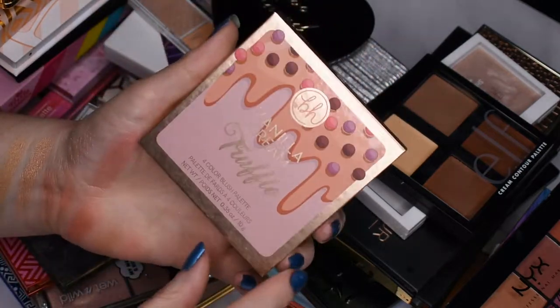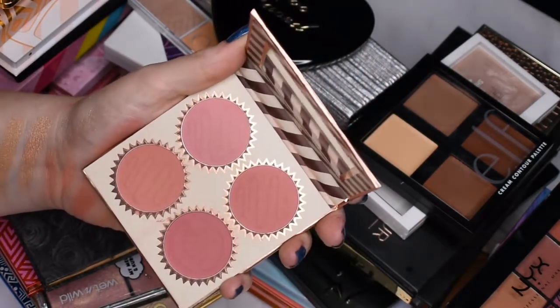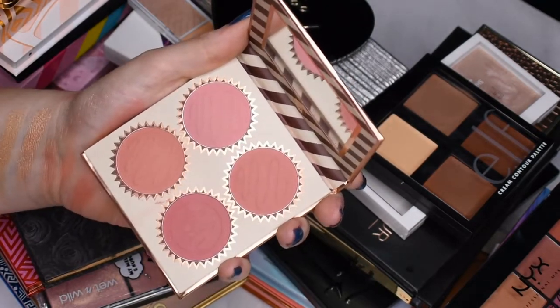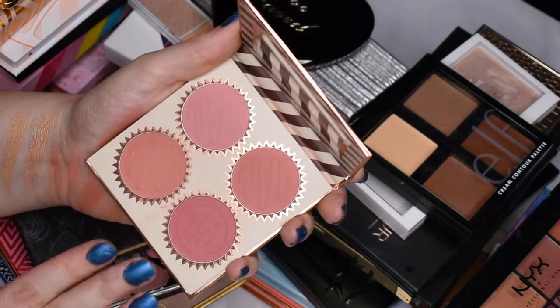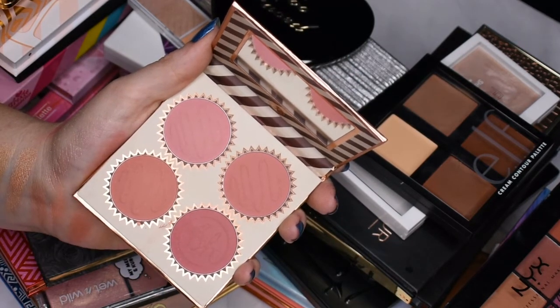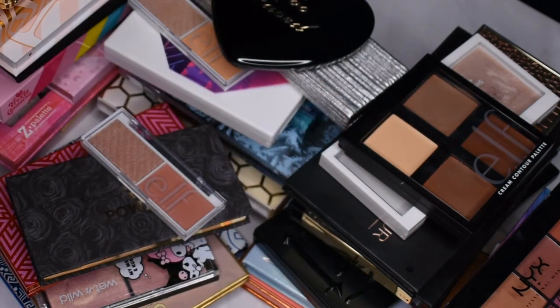This is the BH Vanilla Cream Truffle Palette, and these are kind of rosy shades. Oh my gosh, and they smell so good. They have a beautifully soft formula. If you see these on sale, I would definitely pick one up if there's a color story that really speaks to you, because they are truly beautiful blushes.